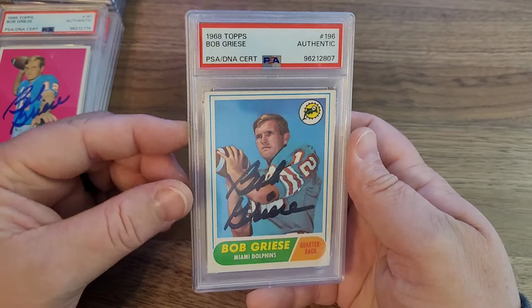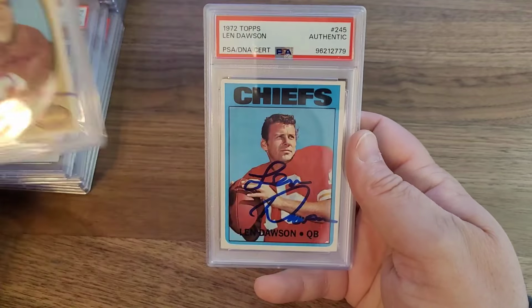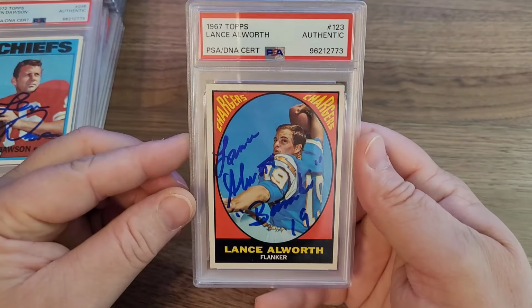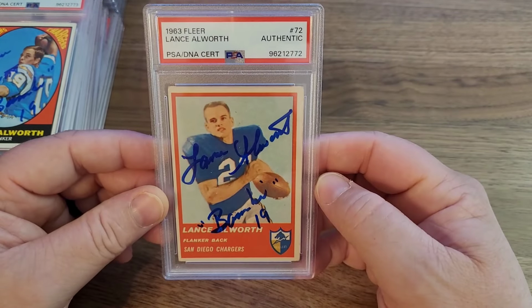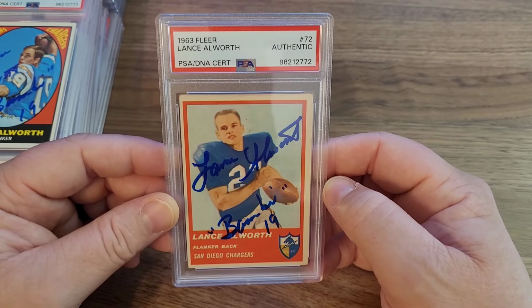Nice Bob Hayes rookie. Couple Len Dawsons here. And then one of my all-time favorite football Hall of Famers here, Lance Alworth. And the gorgeous 1963 Fleer Lance Alworth rookie card.